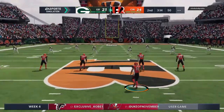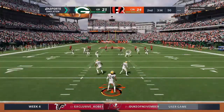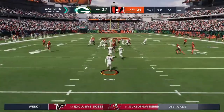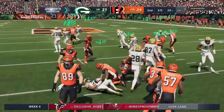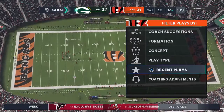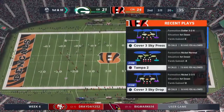After the roughing penalty on the PAT, they'll kick off from 15 yards further upfield. Taken in at the 3. And he'll be brought down right on the chalk of the 20. 1st and 10 at their own 20-yard line.